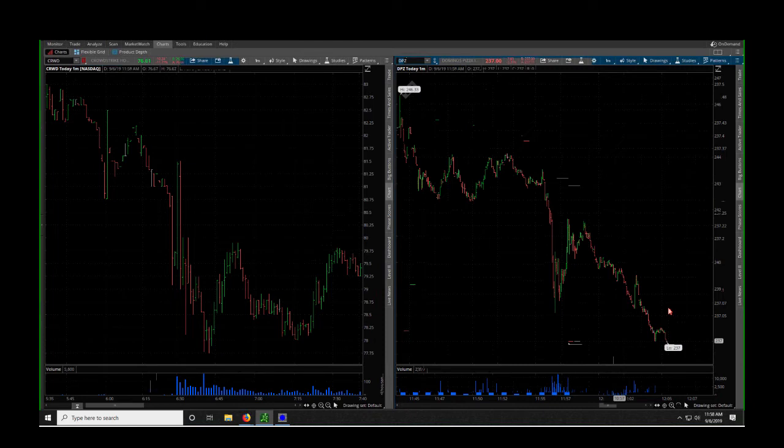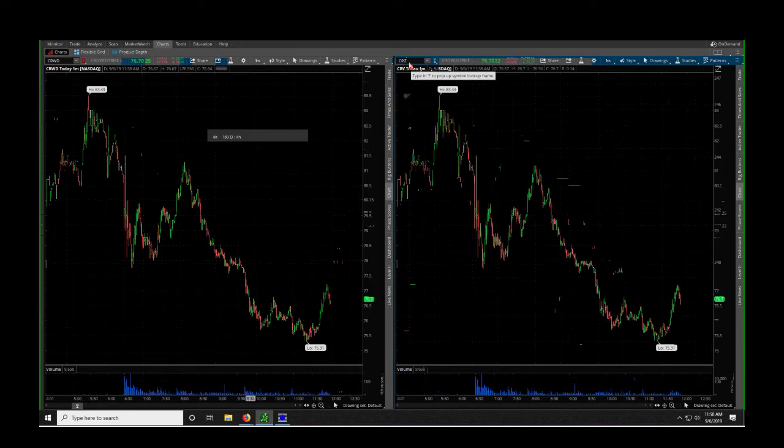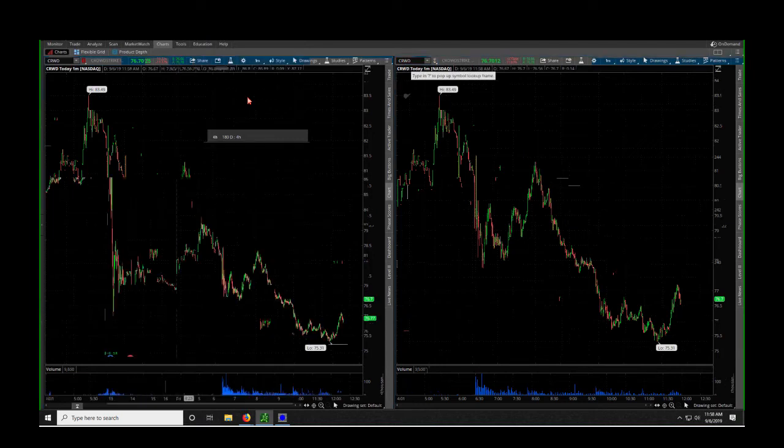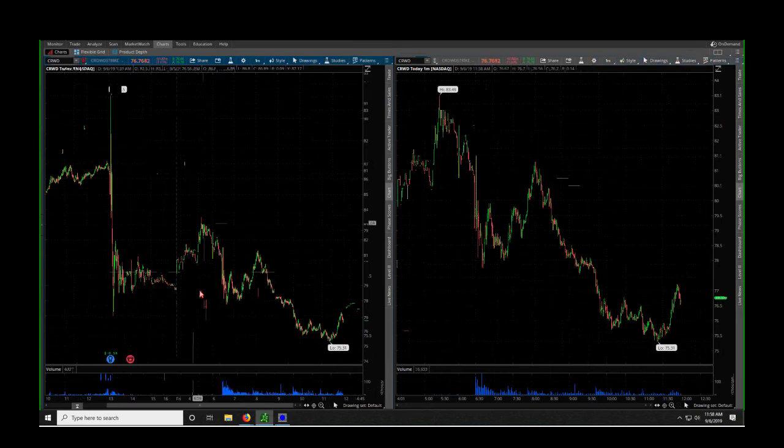Okay. Going back to crowd. Here is the crowd trade. One day right here, see how it actually popped, but the earnings were not as impressive as they could have been. So just a nice pop at the open, scale in short, and take it down to 79.